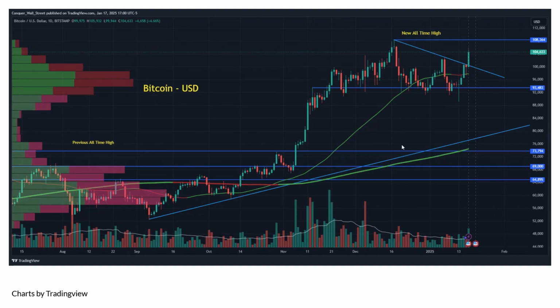Here we have a daily chart of Bitcoin paired with the US dollar. And we do have a little bit of a breakout of this downtrend channel. This is bullish. And this bodes well for a retest of this $108 per token level that we see on the chart. That would be an all-time high. Can it break out from there? I do not know, but we have a nice uptrend in the 50-day moving average. We have a nice extension from the 200-day moving average.